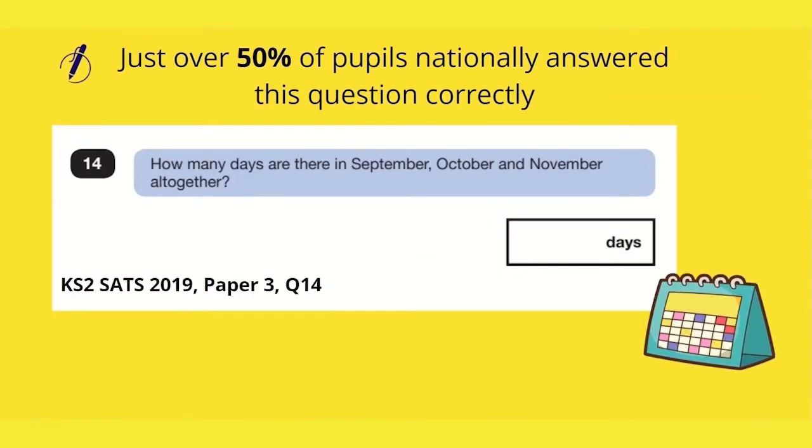We can't take for granted that pupils will remember simple facts. In fact, in 2019, the last national SATS since the COVID pandemic, the results data showed that just over 50% of all pupils nationally knew how many days were in September, October and November. This is a Year 3 learning objective, which we know all pupils would have learnt in primary school. Our revision programme ensures that pupils revisit these key facts, but also other key maths terminology, so that they feel fully prepared and confident for the Maths SATS.